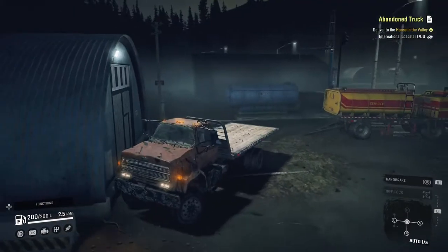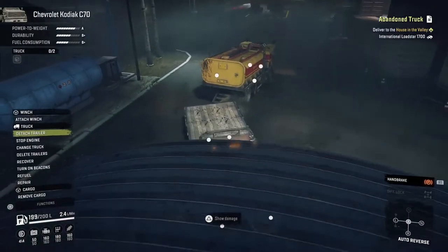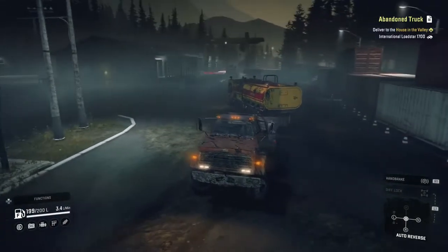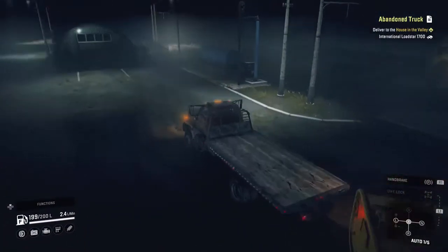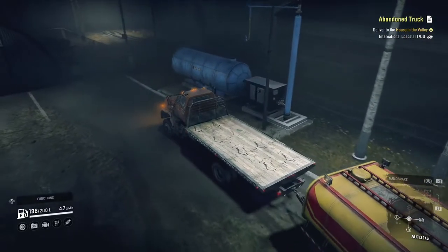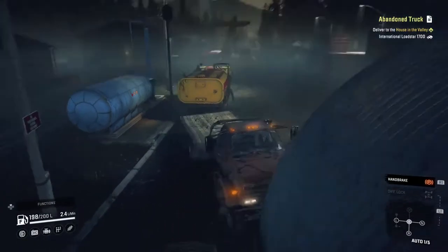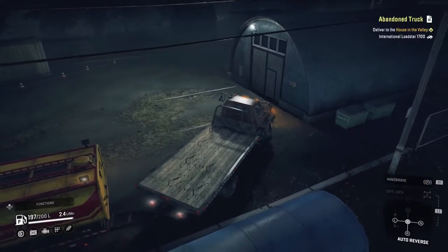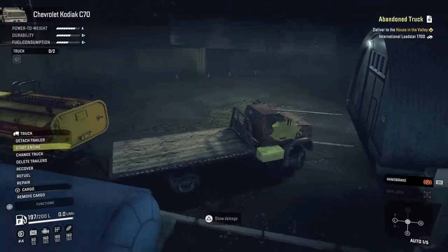Going to attach it to the maintenance trailer, and bring the whole lot a bit out of the way. Yes, unfortunately, as is always the case, this poor old Kodiak is on highway tyres. So it's not exactly going to be a treat to drive. So we'll stop that there. But he's at least ready to assist anyone else with maintenance.